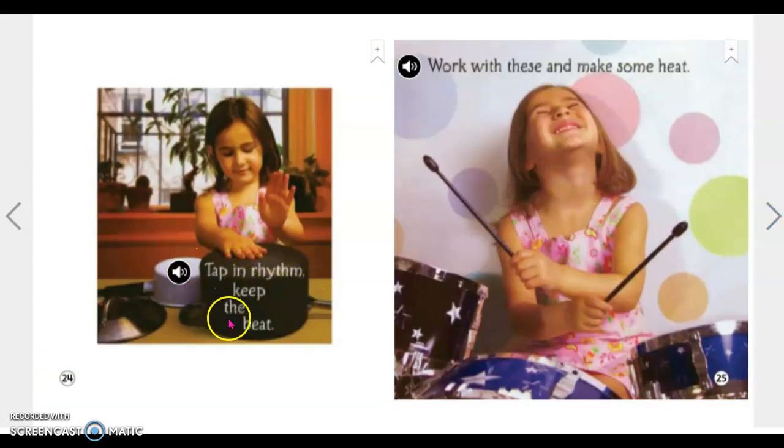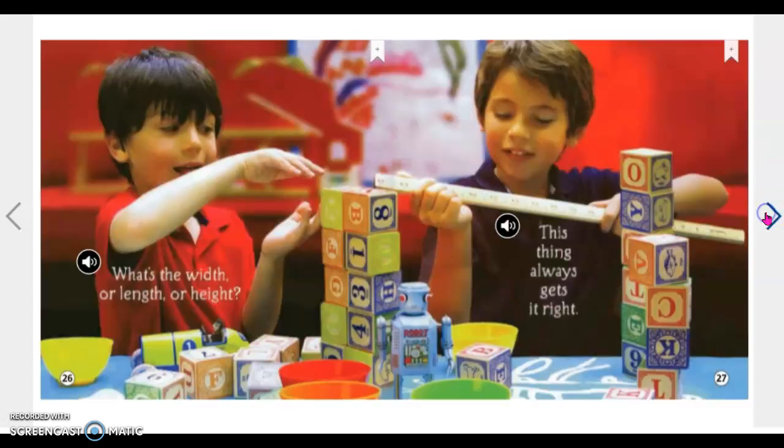Tap in rhythm. Keep the beat. Work with these and make some heat. What's the width or length or height? This thing will always get it right. Oh, what's he holding in his arm? Measuring tape. A measuring stick. It could be a ruler. This looks like it almost looks like a meter stick, but it's a little too short. It's almost like a really big ruler. It's kind of a weird length.